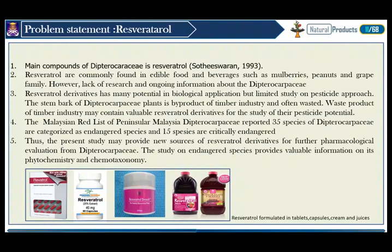The stem bark of the Dipterocarpaceae is a byproduct of the timber industry and often wasted. So waste product of the timber industry may contain valuable resveratrol derivatives for the study of their pesticide potential. And number 4, in the Malaysian Red List of Peninsular Malaysia, the Dipterocarpaceae species are categorized as endangered species. So this present study may provide new sources of resveratrol derivatives for further pharmacological evaluation from the Dipterocarpaceae. So these are examples of resveratrol products that have been marketed.